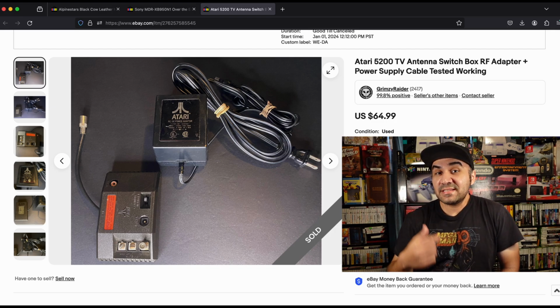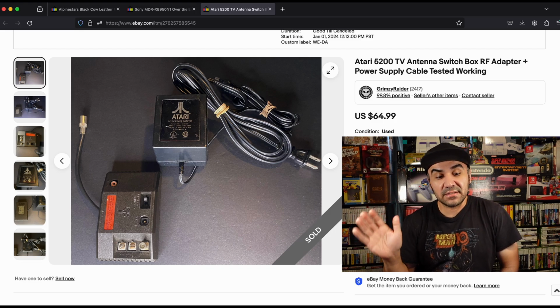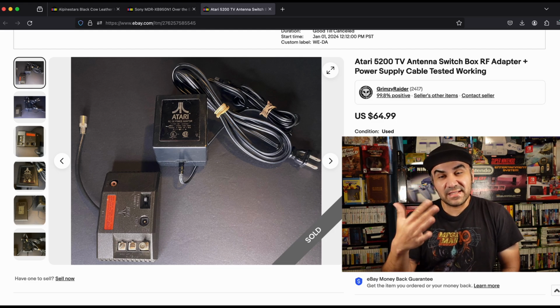Atari 5200 is the exception to the rule. Everything, even the controllers, sell for a lot of money. So keep an eye out for Atari 5200 if you see one, because a lot of people probably sleep on it because they're probably thinking that it's not worth that much. 2600 is the one that's not that worth that much.